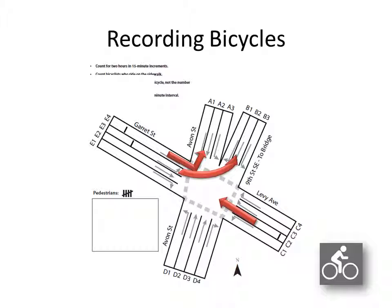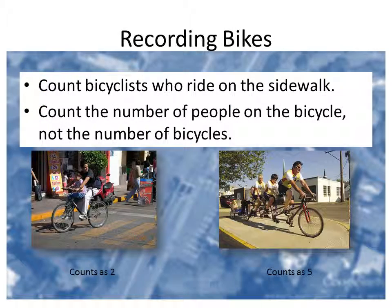Volunteers are asked to conduct these counts in 15-minute increments to provide a more detailed breakdown of the counts. Every 15 minutes, start a new form and make sure to indicate the time on each sheet. This effort records the number of people on bikes, not the number of bicycles.